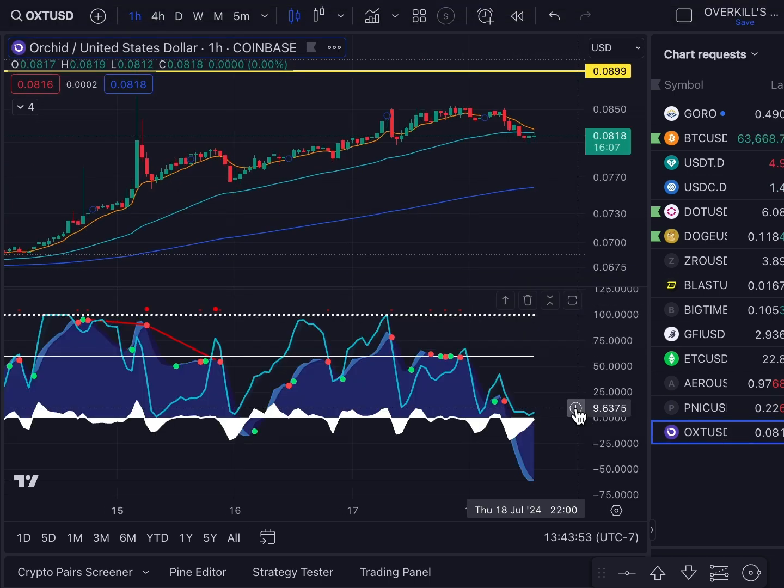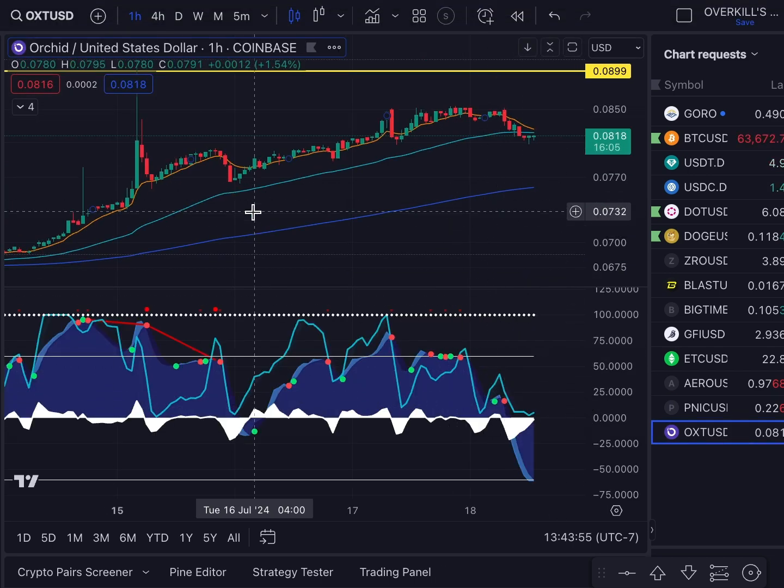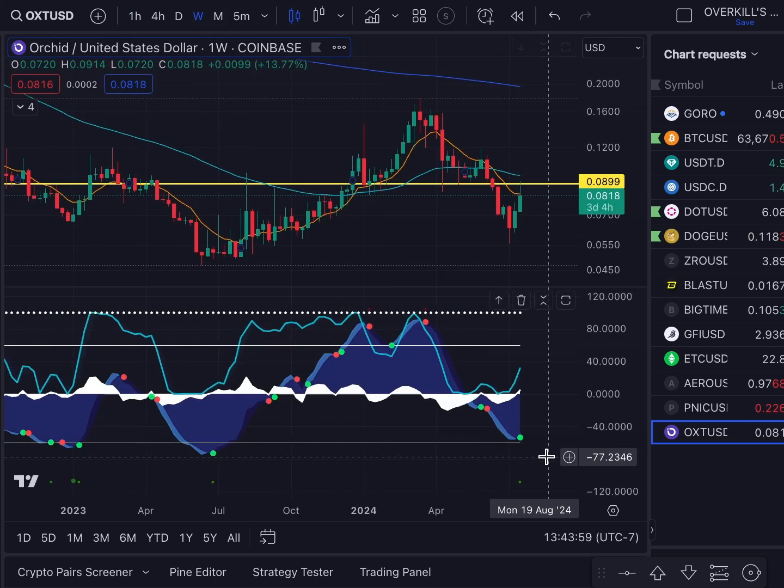Here's the last one of the day. OXT. OXT hourly looks good. The hourly's way down there. OXT, green dot right there as well.